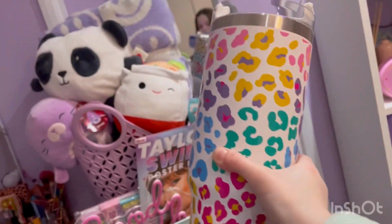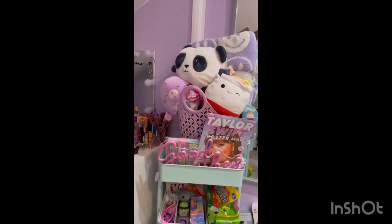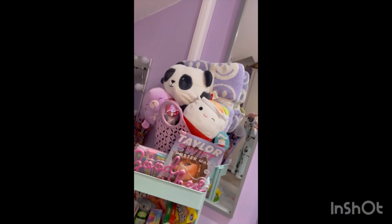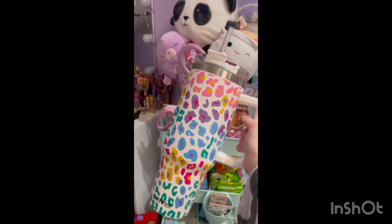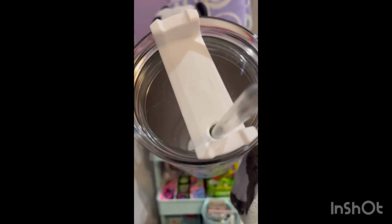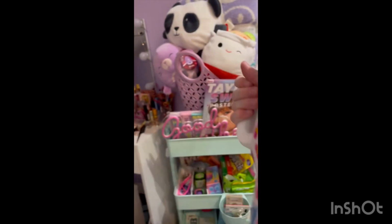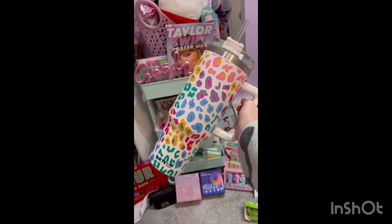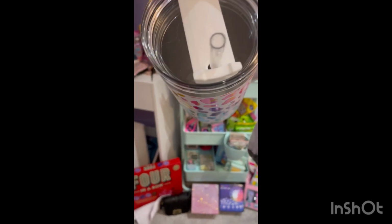At the back here we have a Stanley cup. That's better, guys. Okay, we've got this Stanley. Ah, it's so cute. It's not a real Stanley. See, it says "to make" there because Stanleys are too expensive. So yeah, I got a Stanley and it's leopard print and I love this. I'm so excited. Here, guys, have a drink. There's nothing in it, but just have a drink.